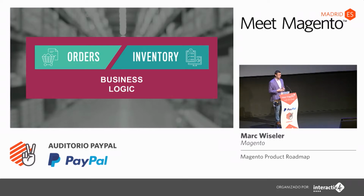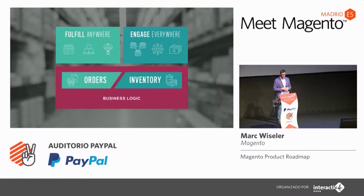You decide what you want to optimize for. If you're a luxury brand with huge margins, you might want to optimize for service and for speed of delivery. If you're a low-margin business, you might want to optimize for cost of delivery. And there are many other attributes that you can optimize for. That optimization is up to you, using the business logic tools that we provide. And the idea, in the end, is quite simple.